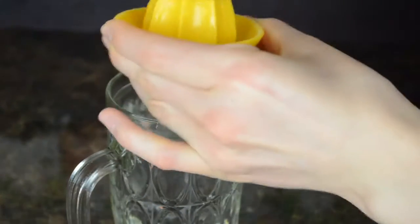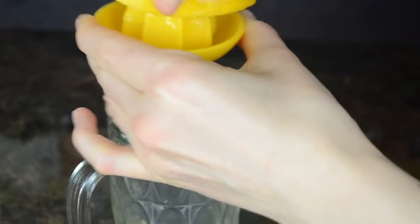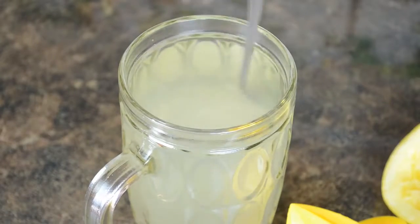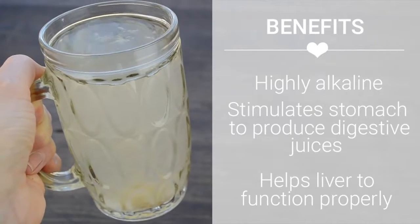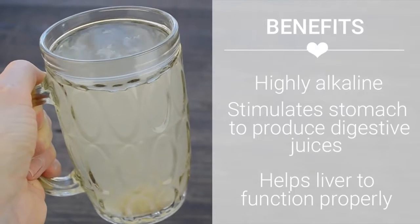Here is me juicing the lemon quite awkwardly. I started drinking lemon water each morning a few years ago when I had chronic heartburn. It didn't only help me with the heartburn, but it made me feel better overall, so if you've never tried it, I really recommend it. It's such an easy thing to incorporate into your life, and the benefits are enormous. It's a great way to get things going in the morning before you eat because it helps your stomach to produce digestive juices. It also helps your liver to function properly. As you can tell, I am a big fan.